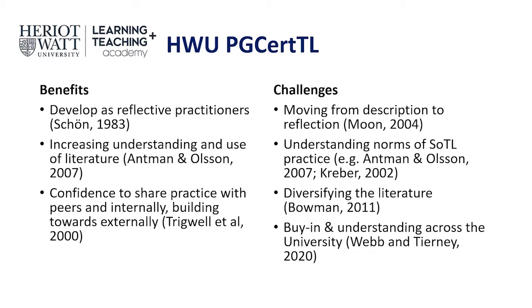We're also seeing them move from sharing their practice with others on the programme to sharing more widely within their disciplines and schools, to even participating in university-wide sharing practice sessions and presenting at Learning and Teaching Week or in the wider sector. So as Trigwell et al. noted, they're really developing their confidence to share their practice both with their peers internally and externally, and that's really exciting. But as I mentioned, there are some challenges too.